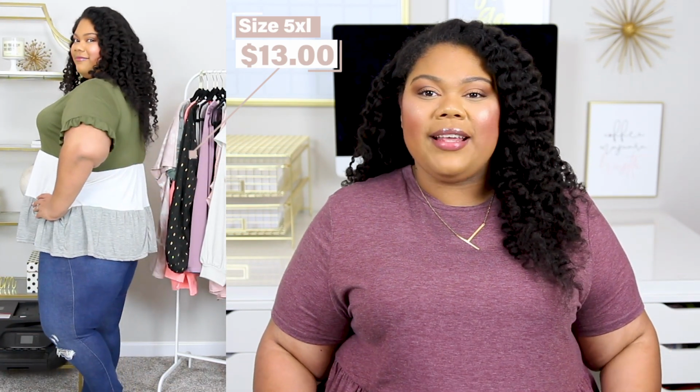And this one was a cute, similar style to the other tier top, but it had all of the things that I didn't like about that one. So for one, it gets weird where the seam starts. I just don't like when this seam starts at my boobs. It looks weird to me. I don't think it's flattering. I think it's a very awkward place for a seam to be, and that will immediately turn me off to a top. So I didn't love it for that reason.